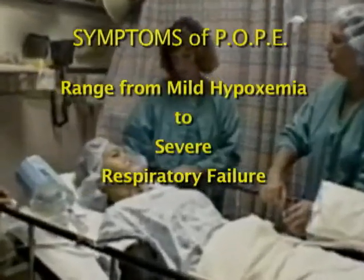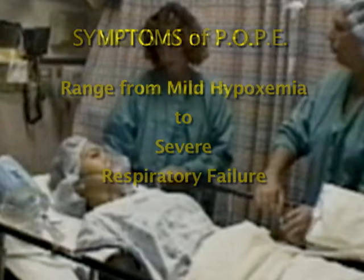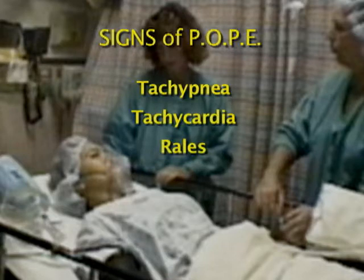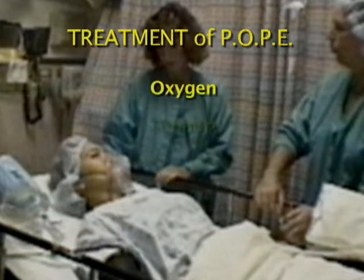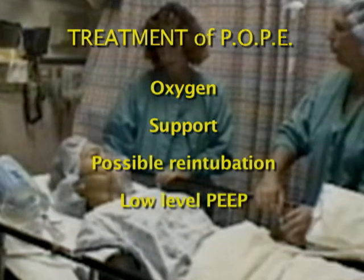Symptoms range from mild, unexplained hypoxemia to severe, requiring reintubation and ventilatory support. Clinical signs include tachypnea, tachycardia, rales, and rhonchi. Symptoms usually begin within an hour, but have been reported as late as 6 hours. Treatment consists of supplemental oxygen and support. Reintubation may be required with provision of low levels of positive end expiratory pressure. Full and rapid recovery can be expected with appropriate management.